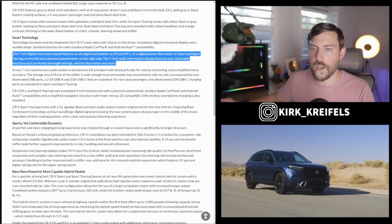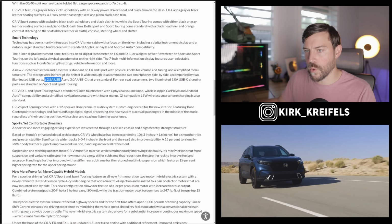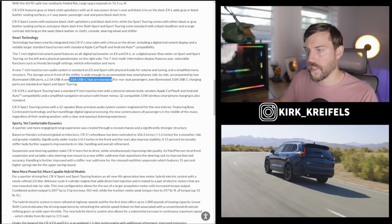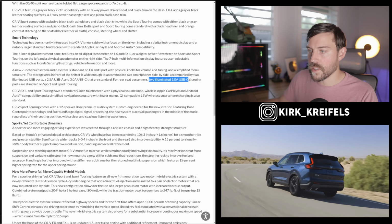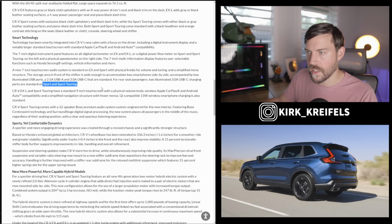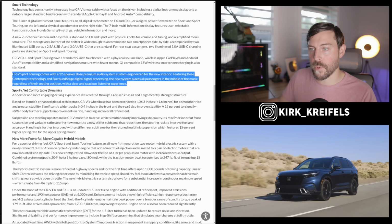All right, so we have two USBs up front: a 2.5 quick-charging USB-A, as well as a 3.0 USB-A and USB-C charger, which is standard as well. Rear passengers get two illuminated USB-Cs, but that could only be on the Sport and Sport Touring models, not on the EXL, strangely. If you want the 12-speaker upgraded Bose system, you're going to have to go for the Sport Touring model.